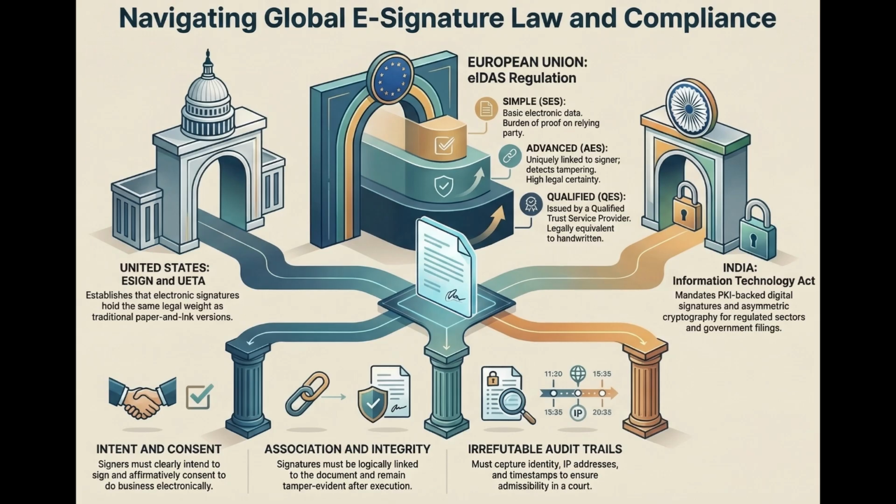Courts look for compliance certifications. Oh, like server security. Yes. They want to see ISO 27001 for information security management, SOC2 Type 2 audits, proving the company actually follows its own security protocols, and if you're in healthcare, strict HIPAA compliance.